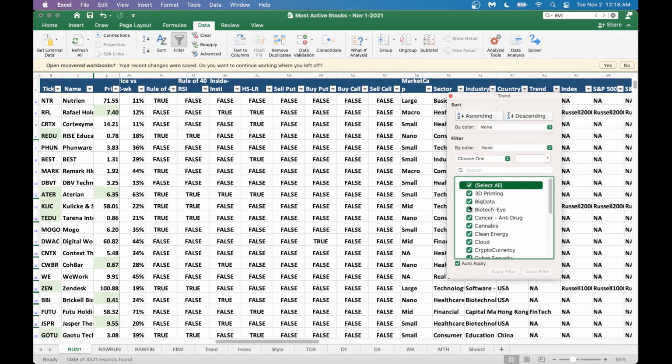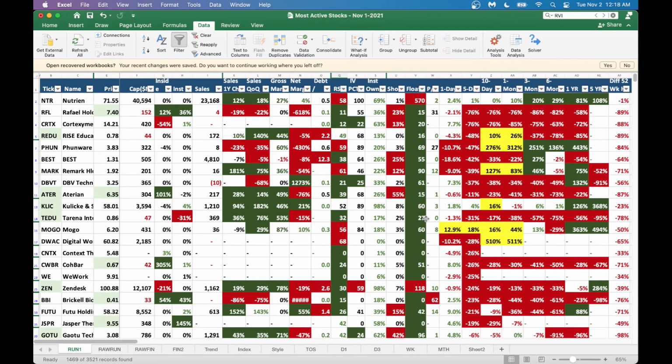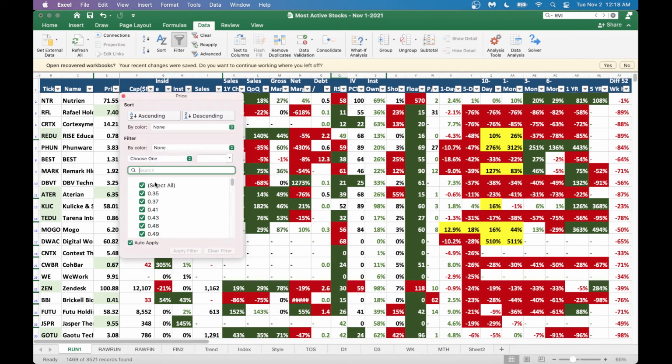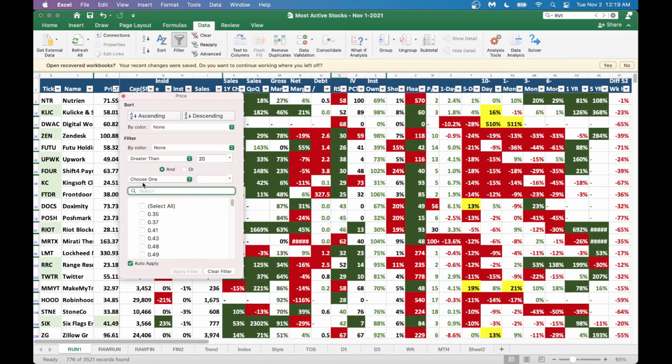There you go. So what we'll do now is, I know many of you want to buy low price stocks because they give outsized return. So what we'll do is we'll turn the price here. We'll say we want stock price less than, say, $20. So that way we can look at some small price stocks here and take it from there. So stock price is less than 20, let's see here, less than $20. There we go.